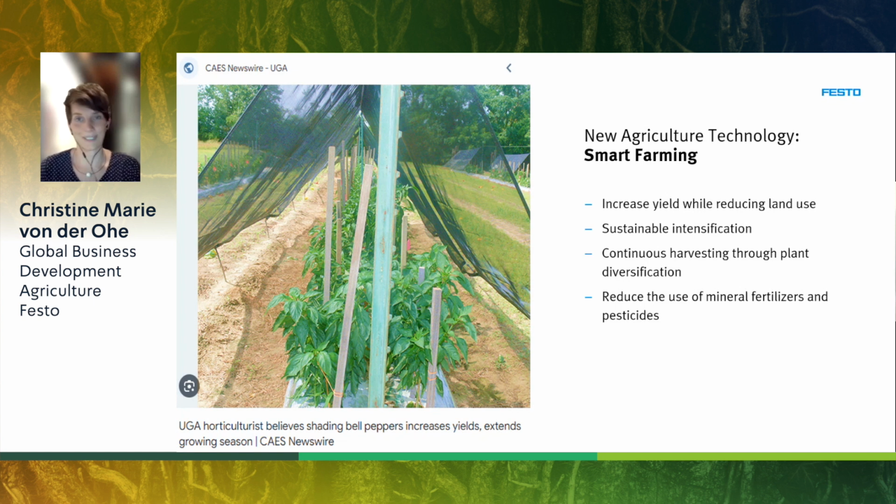So one might be, and I obviously picked this one from the internet, shading. It's a study about shading bell pepper to increase yield. But if you want to create a field with a variety of lasting crops, you need to take care of them as good as you can, and shading might be one option to do so. But of course, you need to monitor the microclimate, maybe irrigate precisely, and open and close the shades at the right time of the day, and you don't want to do this by hand. So please open up your brains and see where you can meet the challenges of regenerative agriculture, maybe with our support.